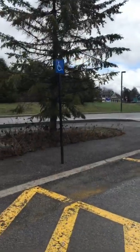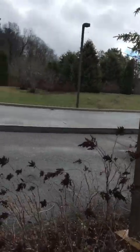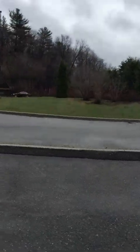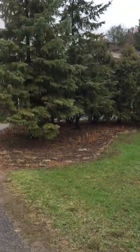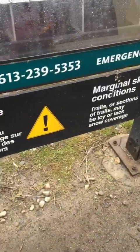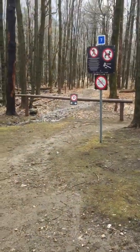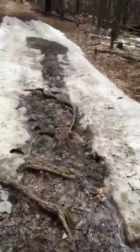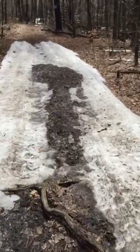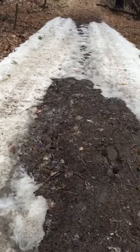And we're about to go hiking. Oh, if this is the right trail anyhow, which it should be. Yeah. Marginal ski conditions. I definitely say so, being that there's no snow. Right there is the Mackenzie King Estate. And this is probably the last snow we'll see all year, because we're up in Gatineau, there's still a little bit of snow, which is just melting right now.